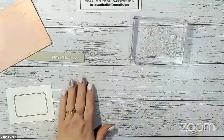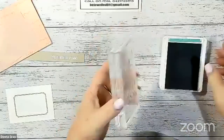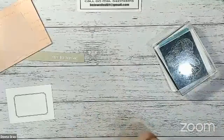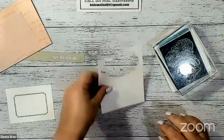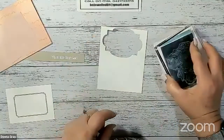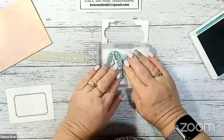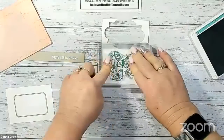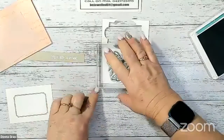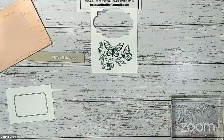All right, so I'm going to do Bermuda Bay. I'm going to ink that up. I need a piece of Whisper White. Got that piece there, will do. Now, it's totally okay, I will be able to use quite a lot of these butterflies afterwards. So it's going to cut out the butterflies and the leaves, which is really, really good.